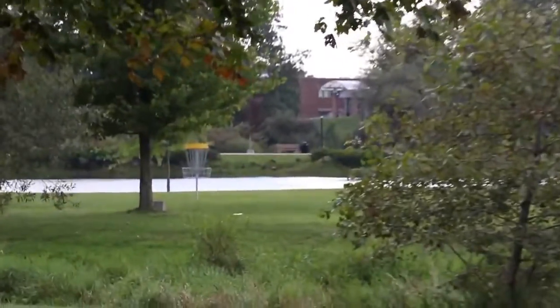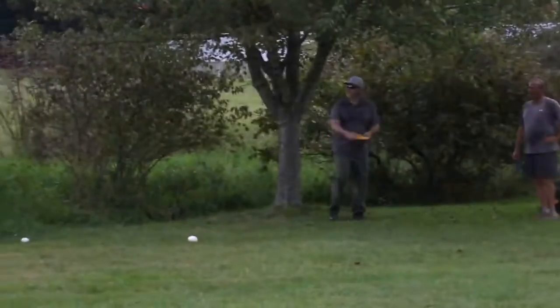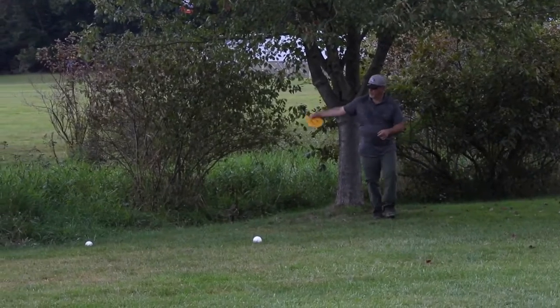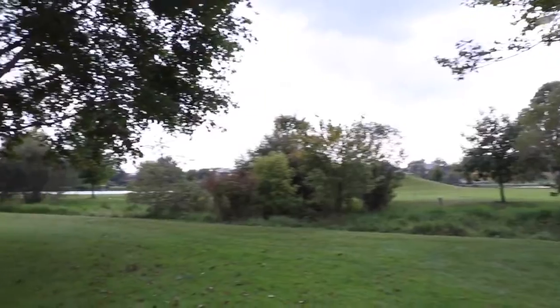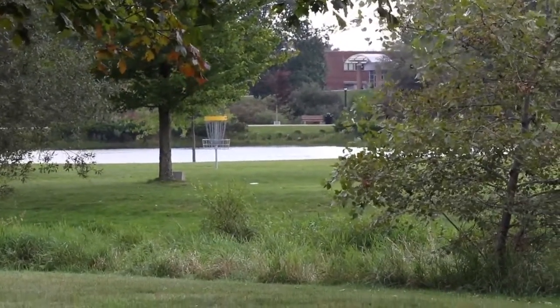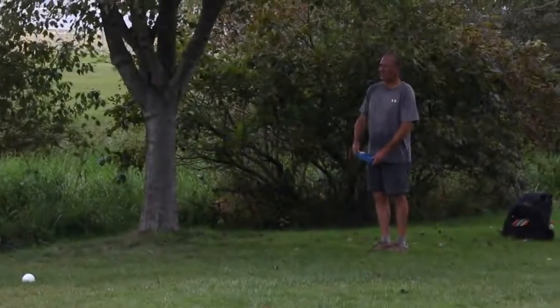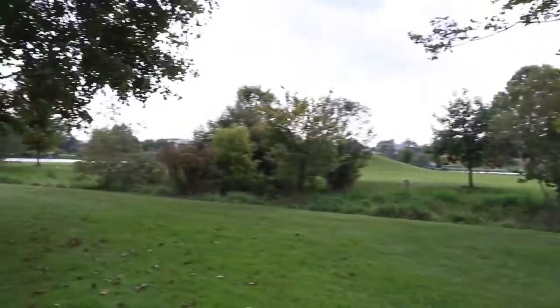So Bart does opt for the hyzer line. Let's see, you see it come down. He's going to be a little bit left. There's one tree just over the creek, in front of the tee that you have to throw around. That's what kind of pushes you to the right towards that big hill and the mound that's there on the right. And that's why you need that tracking to the left.